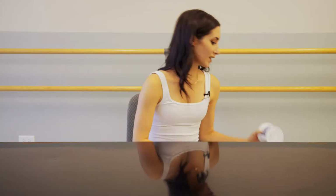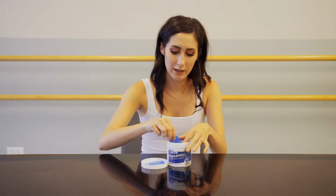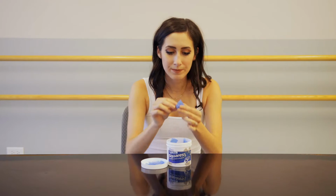So this is my first item. It's second skin squares. I put them on my big toes and anywhere I get a blister. It soothes and cools the skin, and you take out a little one and you stick it on your toe and you tape it.